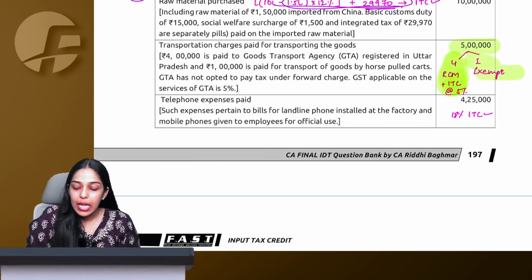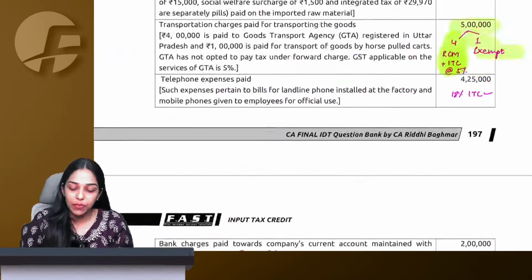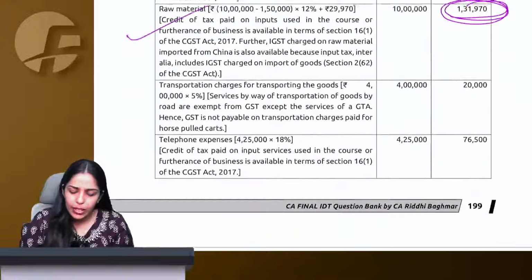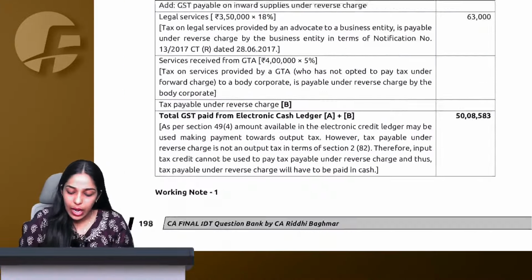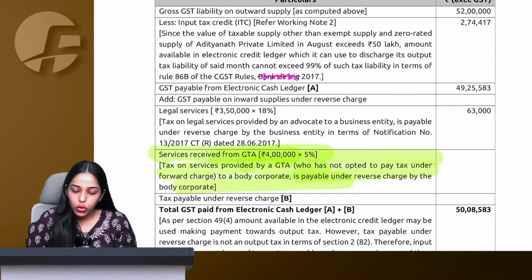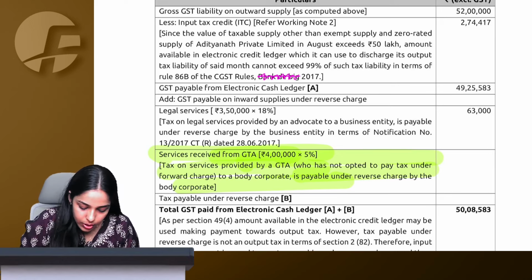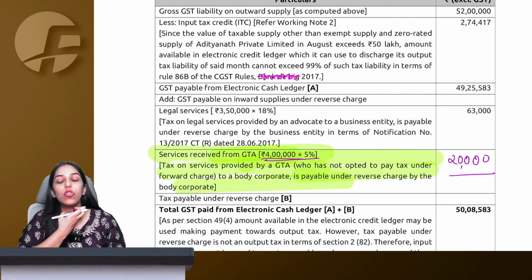Only on 4 lakh, I have to pay 5% RCM and I will also get credit of this 5%. So 4 lakh into 5% is 20,000. I got ITC, and 20,000 I also have to pay under reverse charge mechanism. So you just write this 4 lakh into 5%, 20,000, which you have to pay under reverse charge mechanism. Got it?